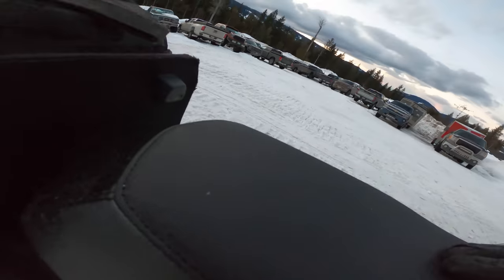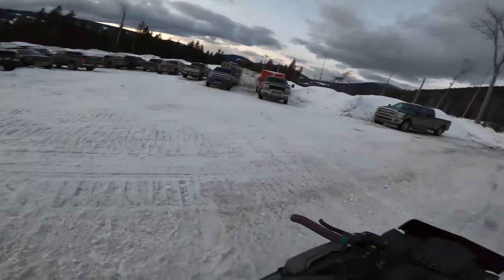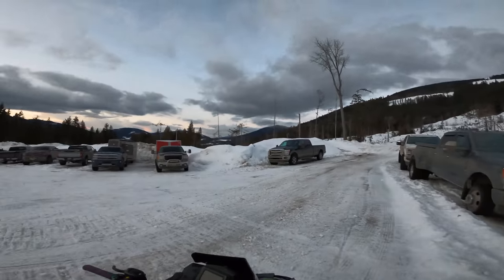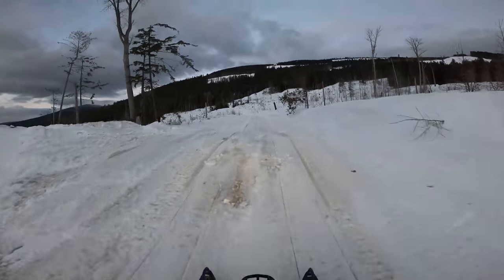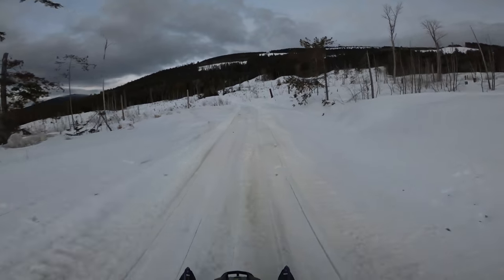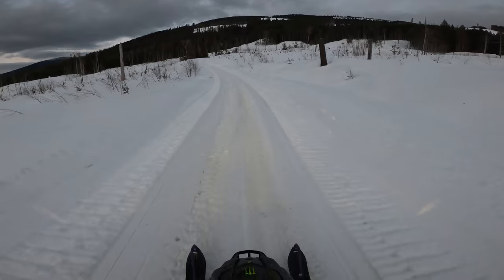Probably gonna want to put the scratchers down. Looks like Taylor did some grooming recently, so hopefully it's a nice smooth ride in there for us today. Oh yeah, look at that. It's been groomed like quite recently. This should make for a nice ride in, I think.